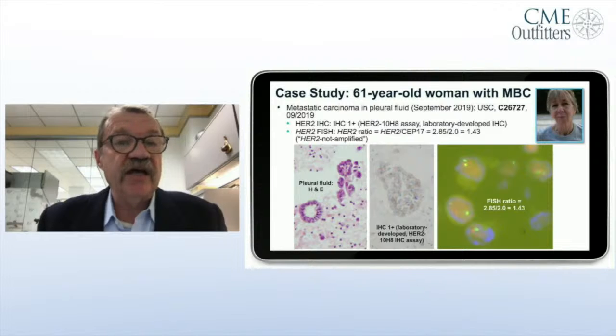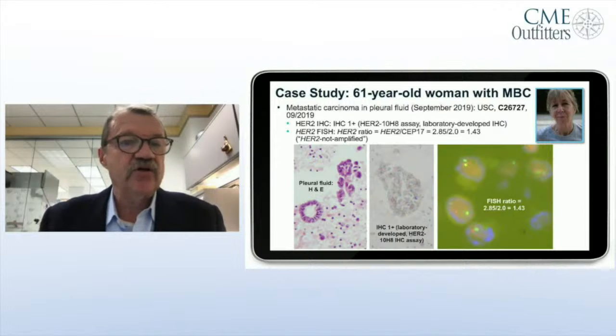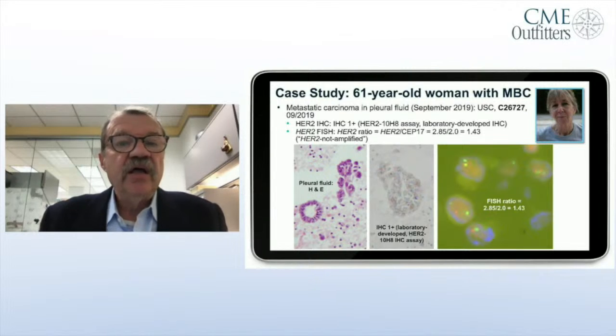The FISH assay had an average HER2 copy number of 2.8 and an average HER2 chromosome 17 centromere number per tumor cell of 2, for a ratio of less than 2, 1.43, and it was interpreted as HER2 not amplified with low expression of the products.